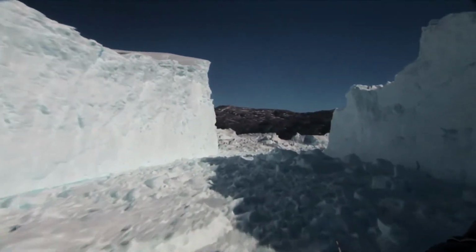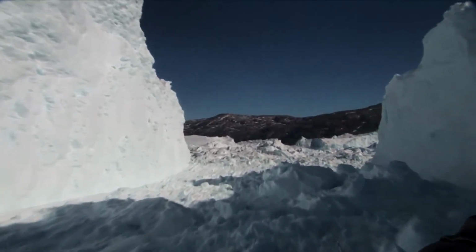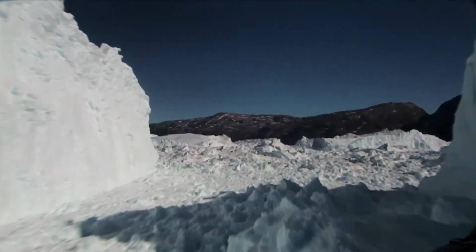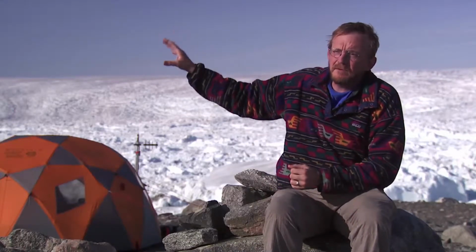So we think by following this annual cycle with cameras, we can get a better picture of how the ocean and the ice interact with each other. And that gives us a clue as to why the glaciers are so responsive to warming. We think that the changes can be pretty subtle changes in the fjord, and that can lead to very large changes like the ones we've observed here.